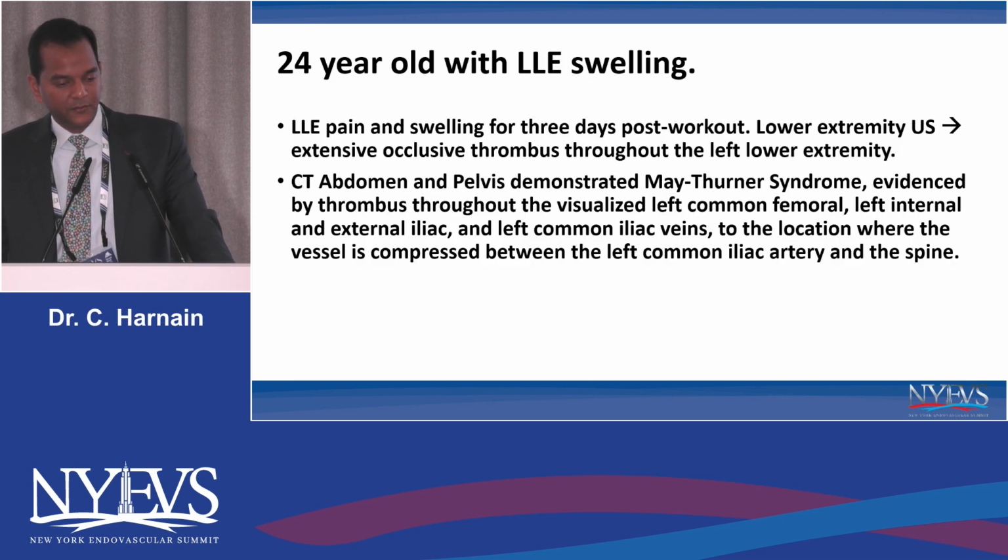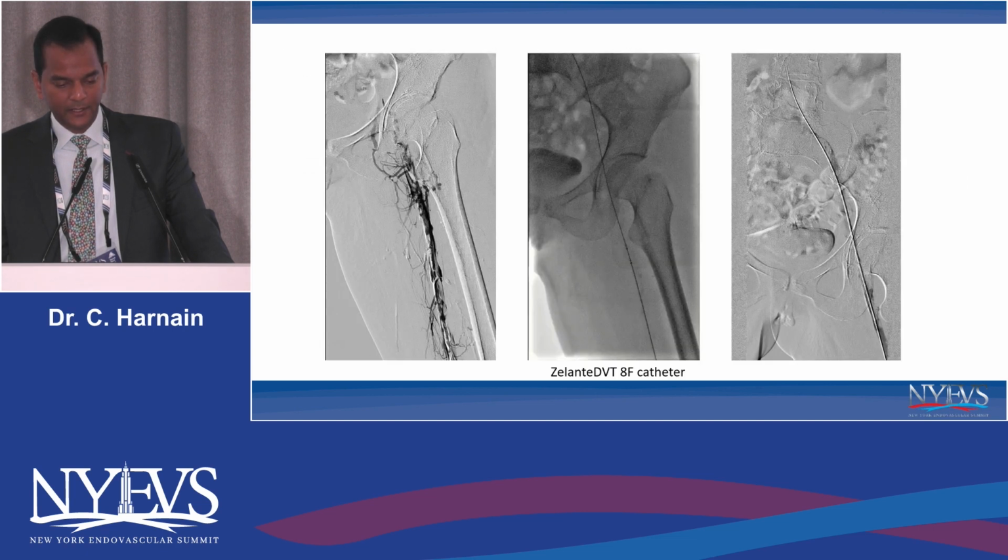This is a 24-year-old with lower extremity swelling, 3 days post-workout. The ultrasound showed extensive occlusive thrombus throughout the left lower extremity. The CT demonstrated evidence of May-Thurner syndrome, with thrombus throughout the visualized left common femoral, internal iliac, and external iliac, going down to the common iliac veins. You can see the vein is compressed between the iliac artery and the spine. So here's our initial DVT, our venogram showing extensive acute DVT.